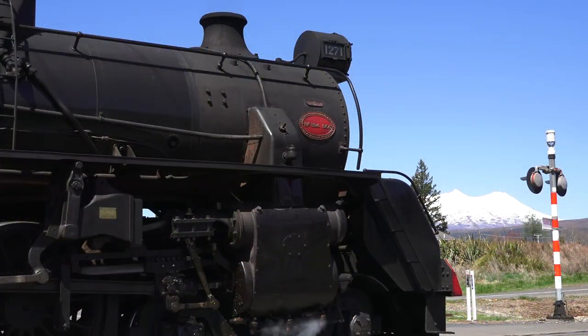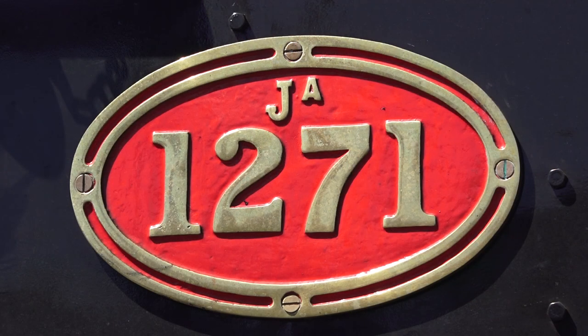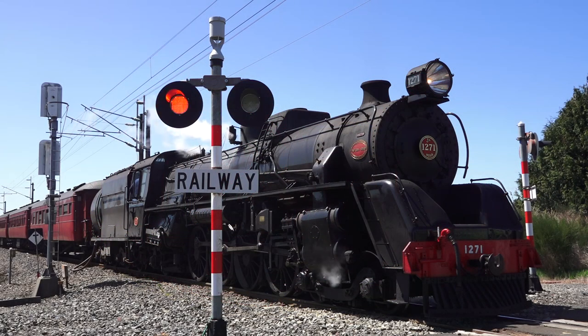The next day, the train continued south for the remainder of its tour, bringing an end to a few successful weeks of steam on the main line in the Upper North Island and Auckland City.